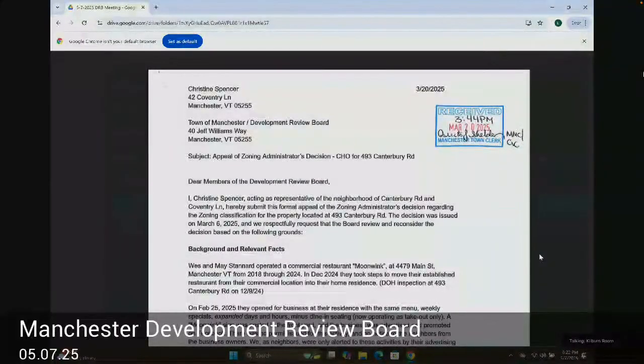Allowing this business activity to continue sets a dangerous precedent, and we respectfully ask the board to uphold the integrity of our zoning laws and reverse this decision. Thank you for your time. Thanks.